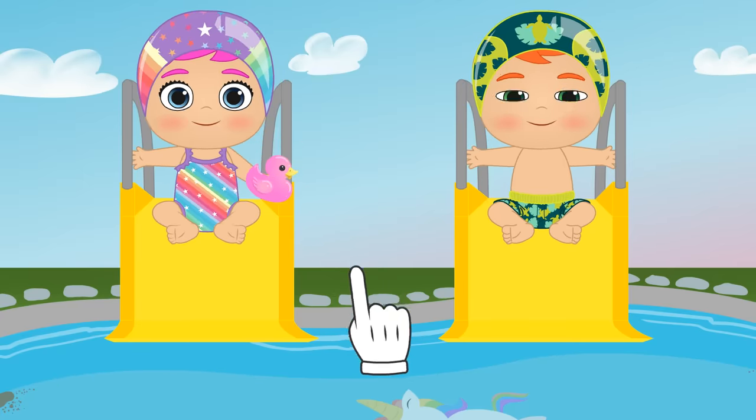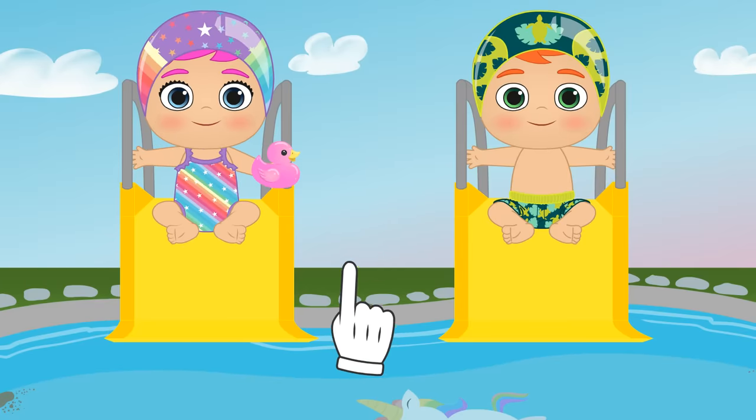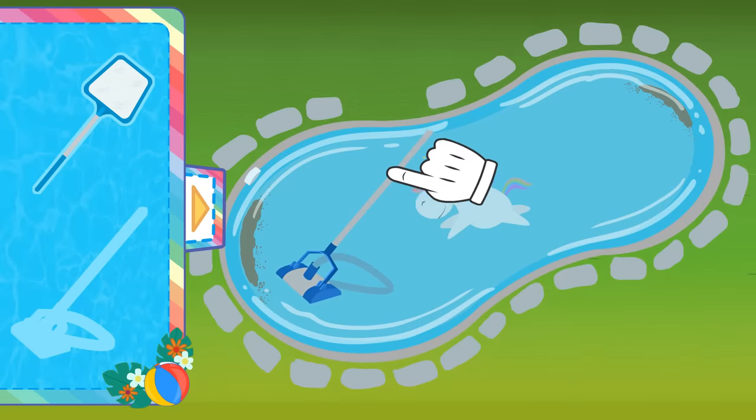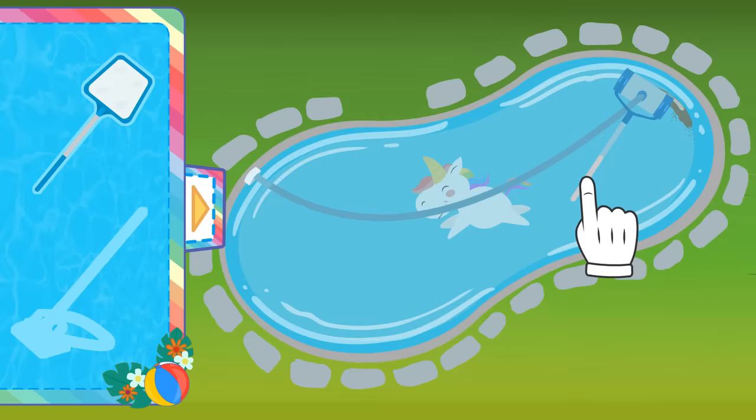Now we are done. Time to vacuum. With the pool vacuum cleaner. This one is designed to clean the rest of the dirt and sand in the bottom of the pool. And it works with water instead of air.